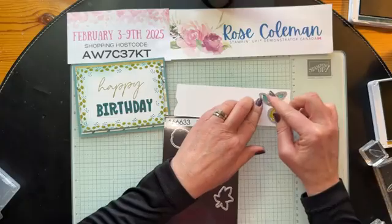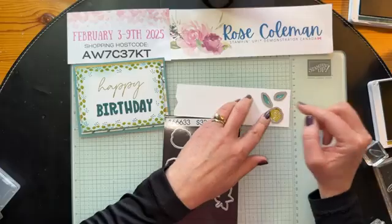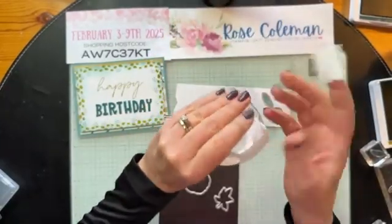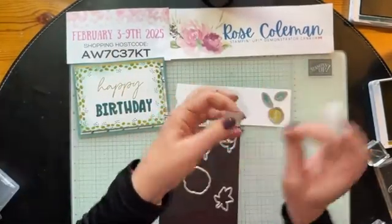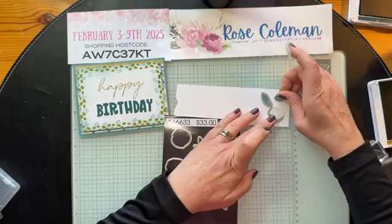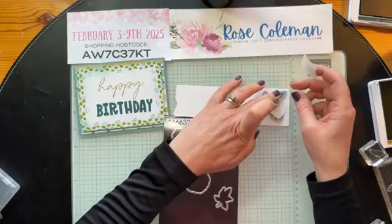Okay, so these little guys, you can tell they want to move around. So you can use your Post-it tape. That's my favorite. I get this on Amazon. I get this question a lot: where do you get your Post-it tape? I buy it on Amazon. And it is a game changer because your dies can stay put. So let's put this on like that.